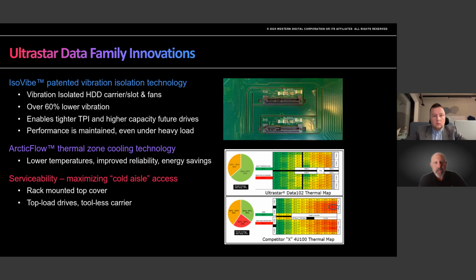So those are some of the key innovations that we've got, in addition to a lot of mechanical features like toolless replacement items and rack-mounted top covers. When you slide the enclosure out, the top stays in the rack, which makes it much easier for serviceability. And we've got a whole video on that as well that you can find on this channel.